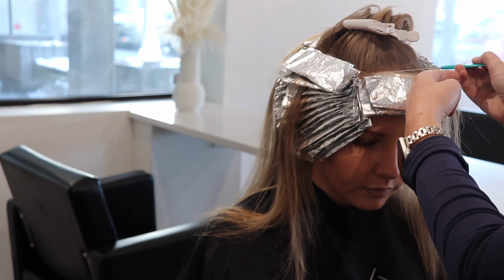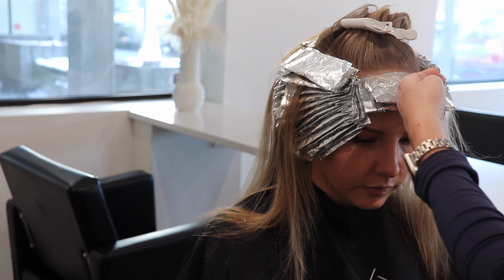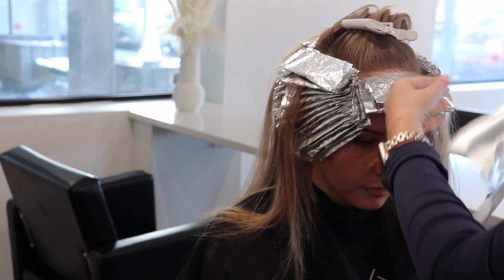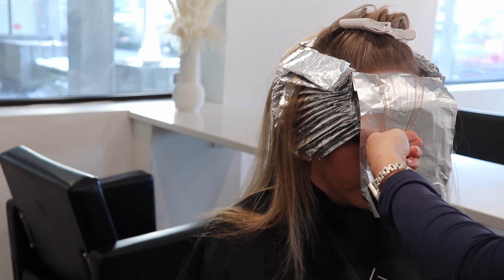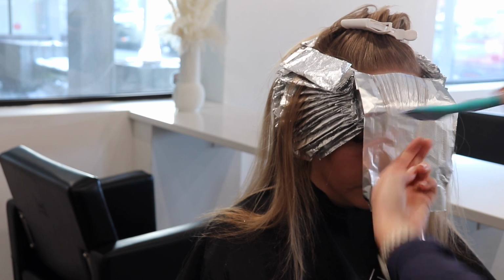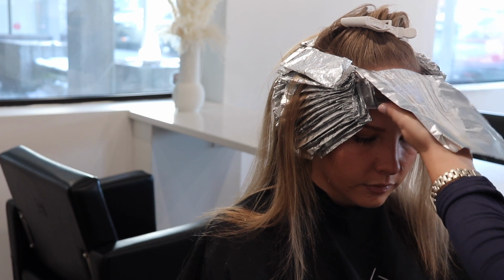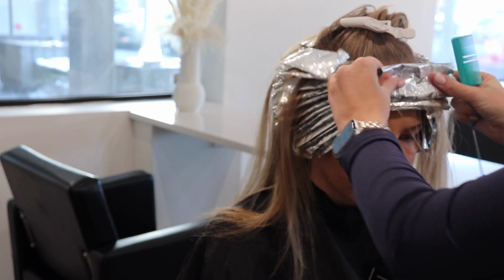So that's where your micro weaves come in, and that's what's going to blend your money piece back into your regular highlights. Why I like to do 6 to 10 is because then I'm making sure I'm getting a good blend from the front hairline back, and then you can slowly transition back into slices if that's what you were doing.